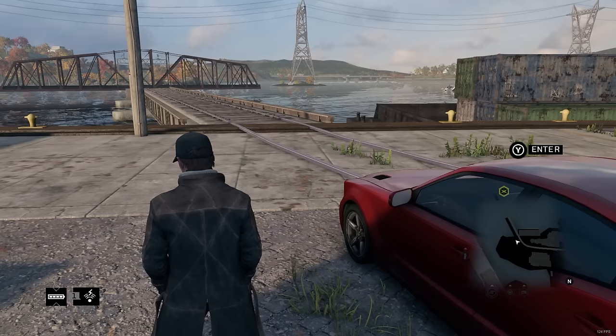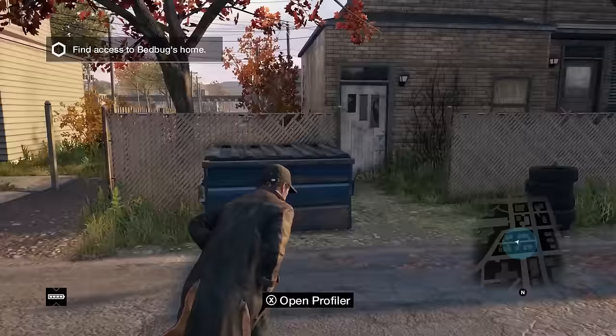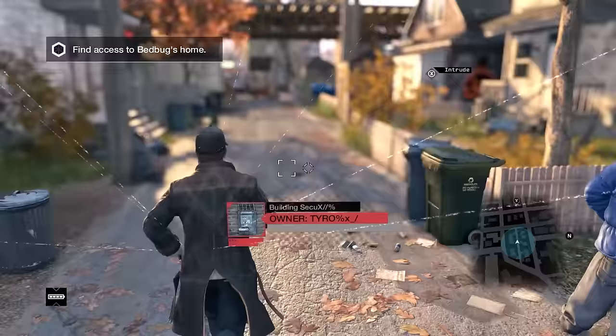Or, I don't know, maybe she's putting up a front to avoid worrying Aiden so he won't go off the rails. Heading to Bedbug's place, or his grandmother's place, I should say, I'll spend way too much time trying to find an access point and hack the system to get a look inside.